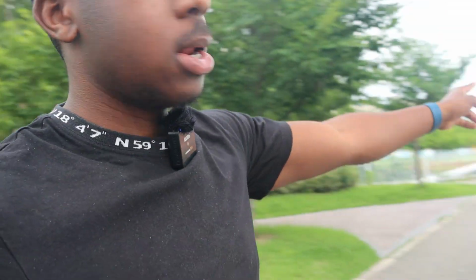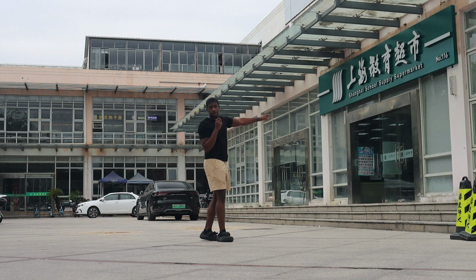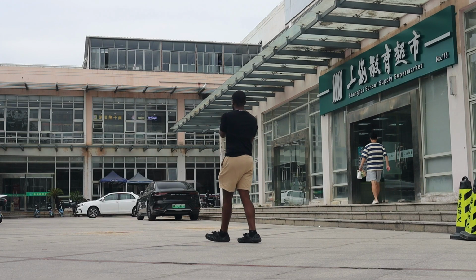Here's the entrance I was showing y'all. And if you look over there, that's exactly where the entrance to our main campus's master's dorms are on this side. And over there on main campus would be the bachelor's dorms, all the campus buildings, the recreational centers, all the fields, etc. So right here we got the school supermarket, almost everything you can need right on campus. And behind me is the canteen.